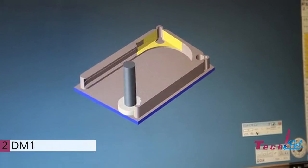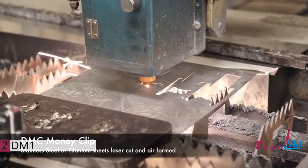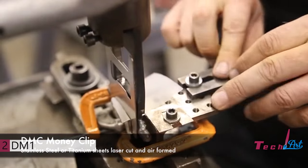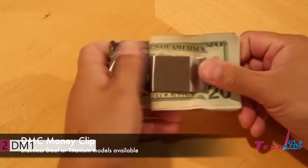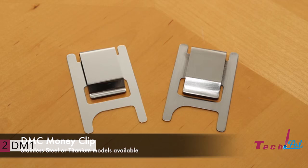During my last Kickstarter campaign, I also introduced the DMC Money Clip accessory. It is CNC laser cut, then formed using air bending presses. The DMC Money Clip slides in and locks into the DM1 wallet with a click, just like a credit card. The DMC Money Clip is available now in electropolished stainless steel or brushed titanium.